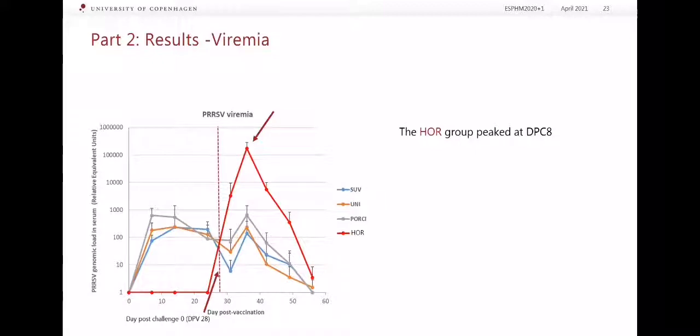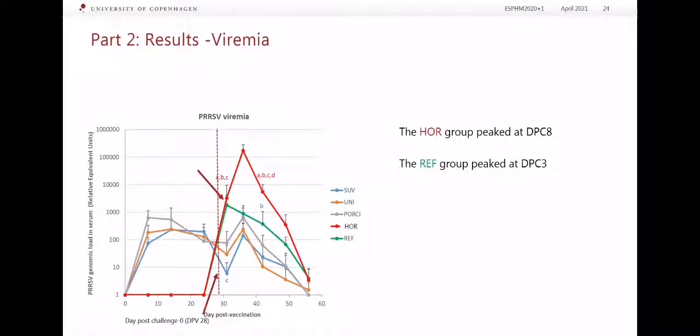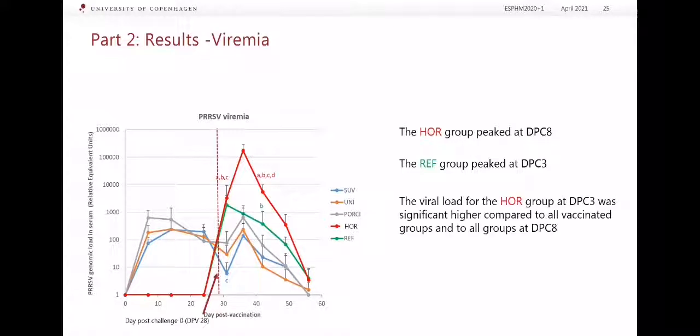For the non-vaccinated group challenged with the Horsens virus, we saw a peak in the viral load 8 days after challenge, and for the reference group, we saw the peak 3 days after challenge. For the viral load in the Horsens group at 3 days post-challenge, we saw a significantly higher load compared to all the 3 vaccinated groups. And at day 8 after challenge, we saw a significantly higher amount of virus in serum in this group compared to the 4 other groups in the study.